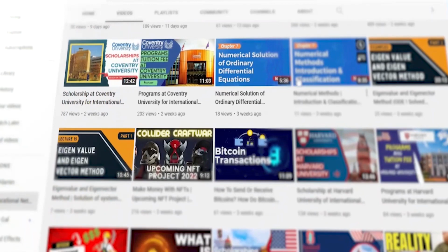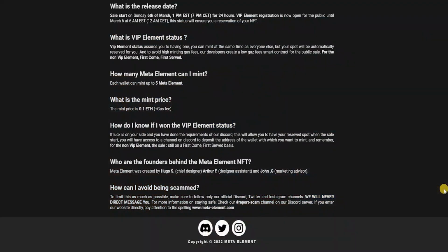Before I get into it, I want to mention that this particular NFT is going to be massive. You can mint up to 5 Meta Elements by it. And the most important thing, this is created by Hugo, who is a chief designer, Arthur and John. These are people that have a lot of experience in the NFT space.